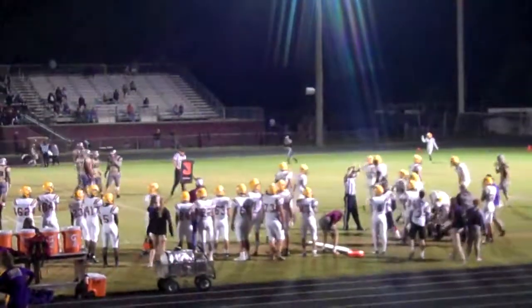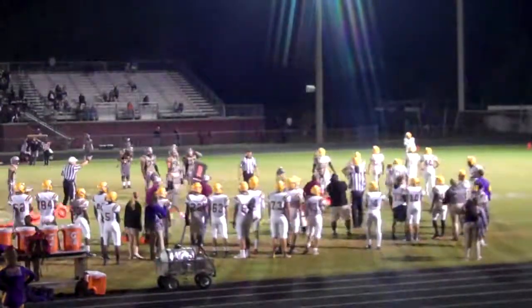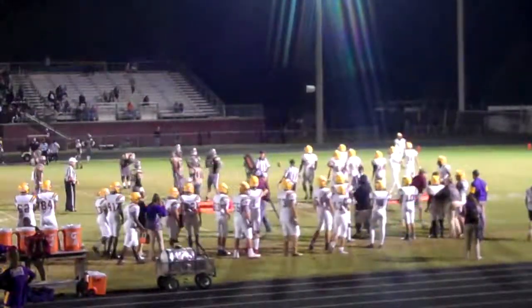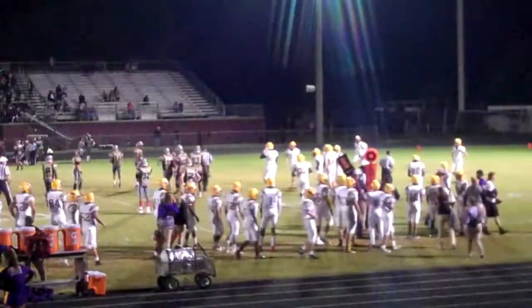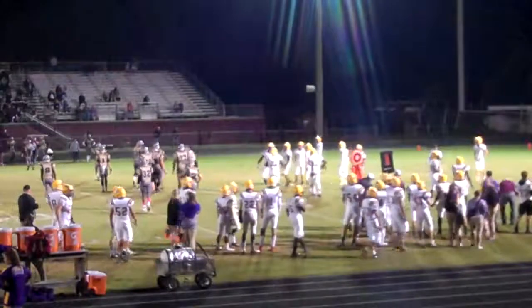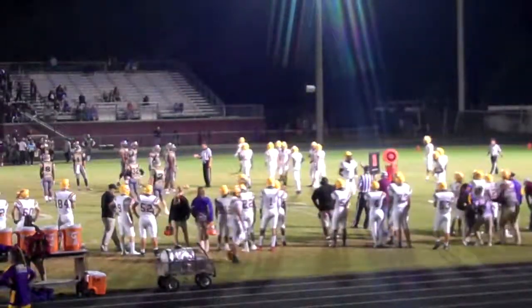Ivy to Jawan Bunch. Should be enough for a first down for Wakefield. Ball is at the 30-yard line of Corinth Holders.